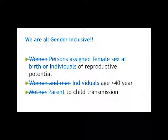I actually changed the DAIDS template because, first of all, I didn't like that they were saying women of reproductive potential. That's wrong. Not only women have reproductive potential, and not only women have a vagina. So we say person assigned female sex at birth of reproductive potential. Same, the original template says women and men age 40 and higher. I changed it to individual. I think that the ACTG made this because they wanted to be inclusive of both sexes, but of course now they introduced an unnecessary binary sex variable. And then parent to child transmission instead of mother to child transmission.